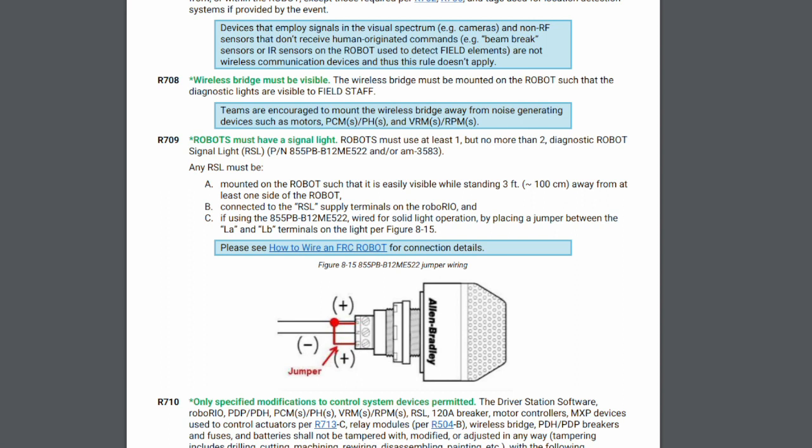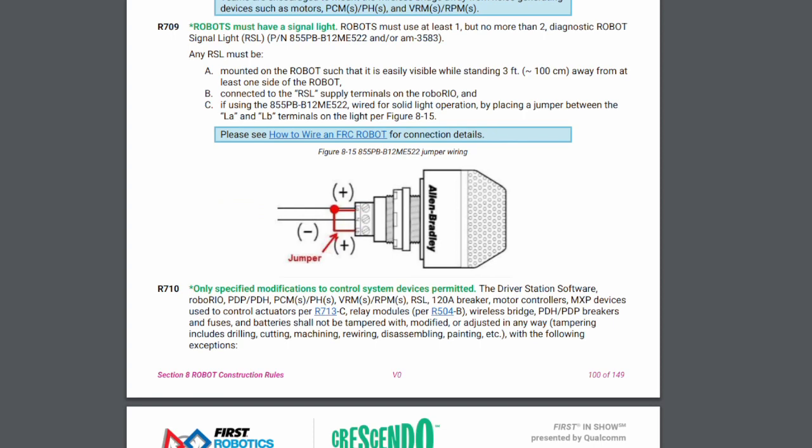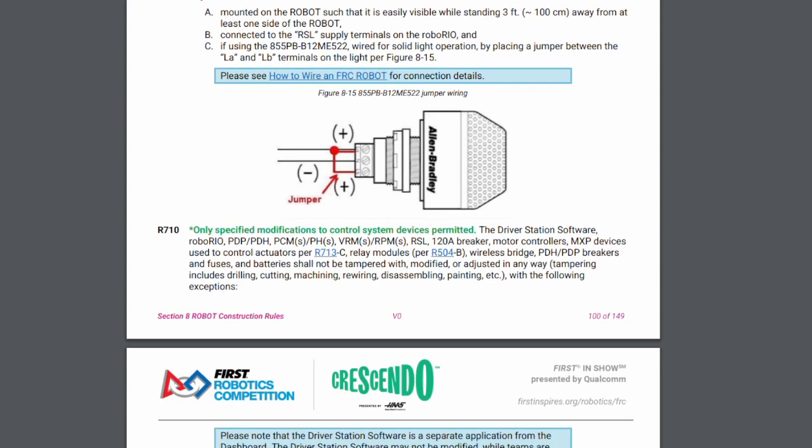If using the 855PB-B12ME522, wired for solid light operation by placing a jumper between the LA and LB terminals on the light per figure 8-15. Blue box. Please see how to wire an FRC robot for connection details.